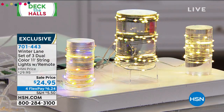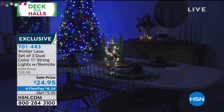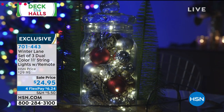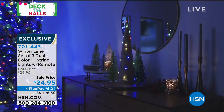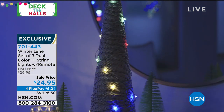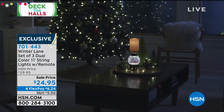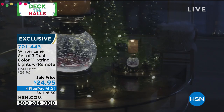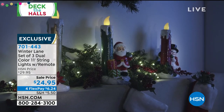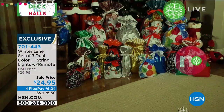These are really cool. A lot of you love to use these in a vase, or wrapped inside your centerpiece on your table. You get a lot of freedom with these because the battery pack is attached, and because you have a remote, you don't have to worry about finding the battery pack and turning it on and off every single time. You can dim these and brighten them as well. Really smart, indoor, outdoor use too. If you have a covered porch or a patio, you're going to love using these. They do have an automatic timer as well. So they glow for 6 hours and they shut off for 18. Another versatile idea, great sale price on that: $24.95 to get 3 of those 11 foot string lights.